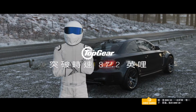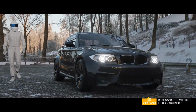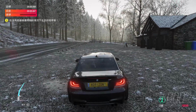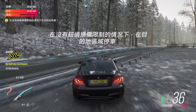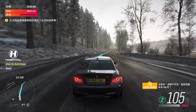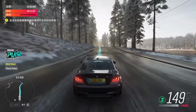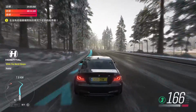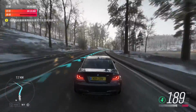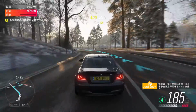Oh, a BMW 1M. Great car. Hang on, that's my BMW 1M. Seriously, not funny. Who gave Stig the keys? I mean, I literally just cleaned it. Now it's going to smell of onions.